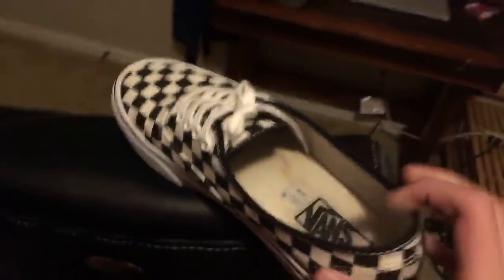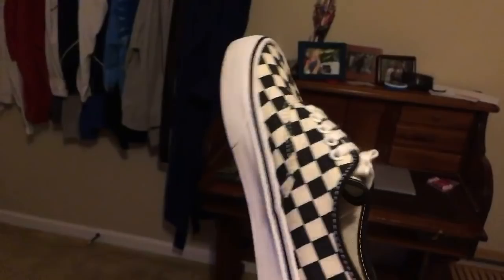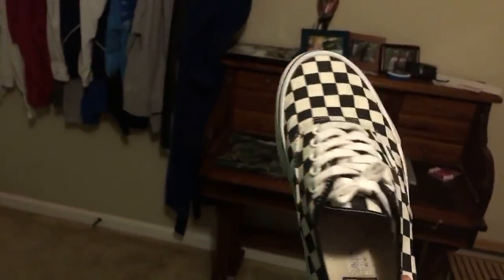Oh, I should put those back there. Actually, no, let me put them normally. All right. Let's start here. Okay, these are my Vans Low. I like these better than the Vans High, but it's still a little uncomfortable. It might just be because they might be a little too small. I'm not sure, but if that is it, then I'll just get these in a bigger size because I like checkerboard Vans. All right, we go over here.